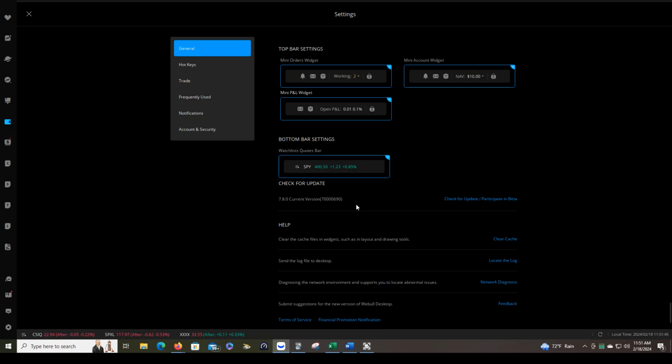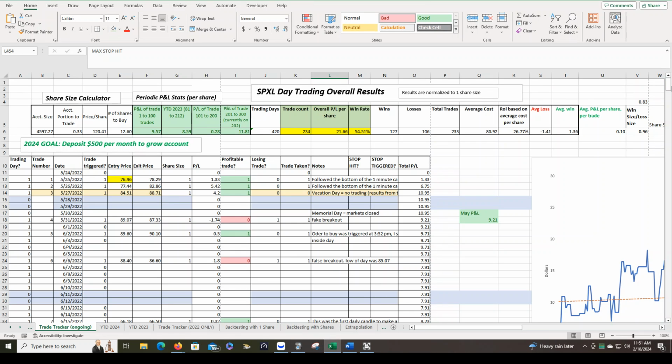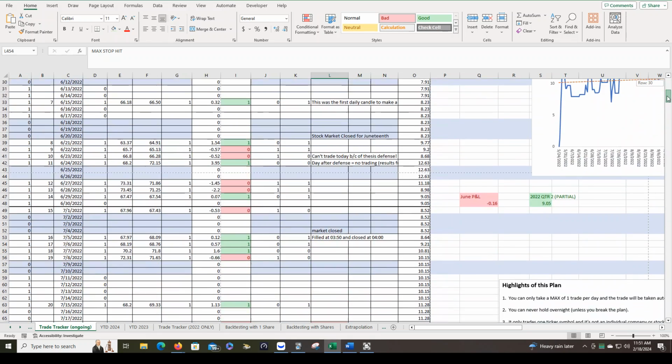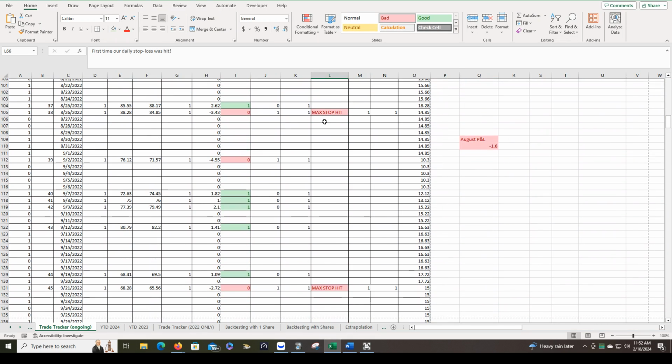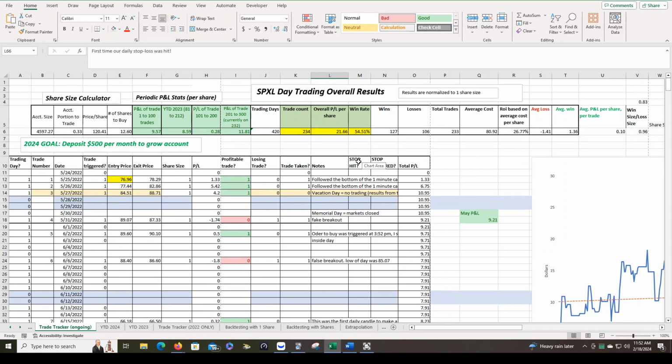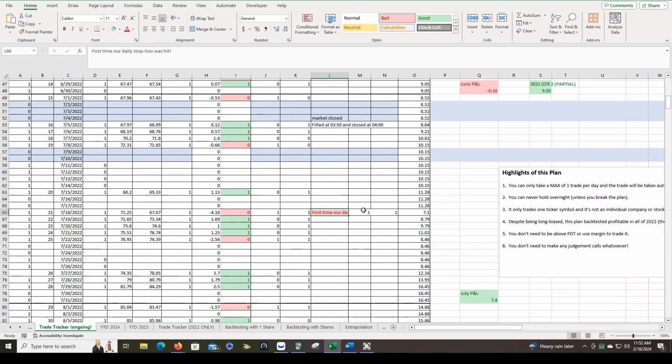I have not had this happen since 2022. So we've had our max stop loss hit 20 times. If you look on my spreadsheet where I track all this data, you can see here this was the first time our max stop loss was hit, and I always make a note. And today I added a couple more statistics that I want to be tracked since this happened. Oh, I spelled triggered wrong. But anyway, stop loss was hit, and I will put a 1 in there telling me, yes, it was hit.